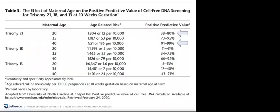However, to be most complete, you can also argue some of the reasons not to consider cell-free DNA screening for a low-risk population. So this is another graph coming from ACOG, where they are talking about each condition, someone's age, and what their age-related risk is for that condition. I want to focus on the lines regarding trisomy 21 or Down syndrome.